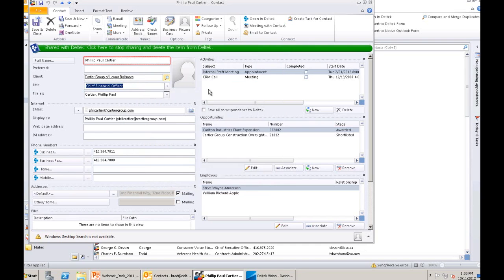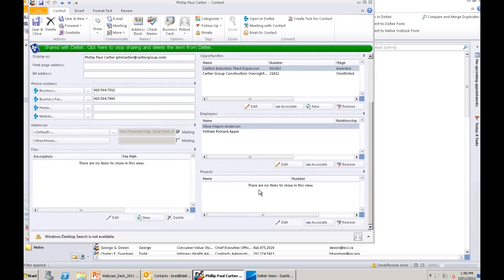I can also see the activities that we worked with Paul in the past, as well as the opportunities that are associated with him. Any employees that I have within my company that Paul has a relationship with, as well as any projects that we've worked with Paul in the past.